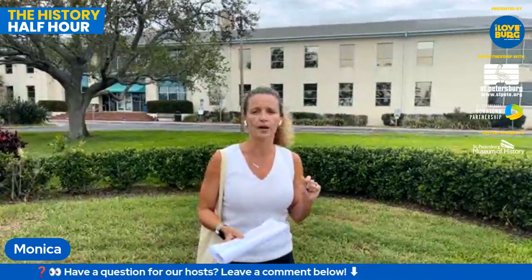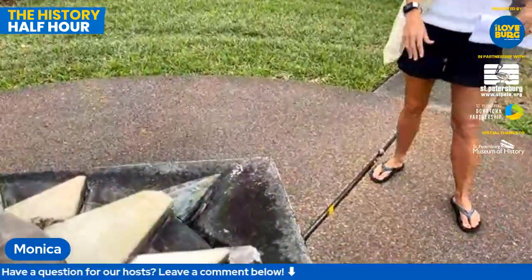Over the course of World War II, some 6,000 merchant mariners are killed, mostly in German submarine attacks. There's 700 merchant ships that are sunk during World War II. So many so that this memorial, if Andrew will back up just a little bit, and I'll get him to see if he can get a good shot of it.